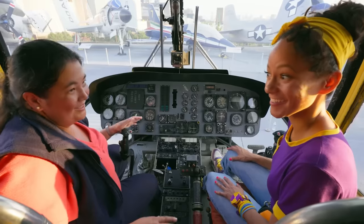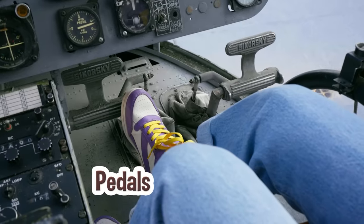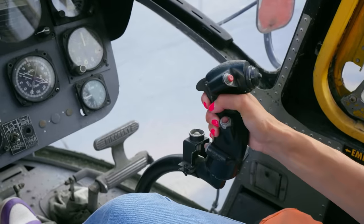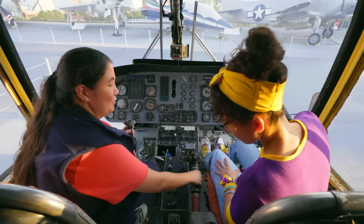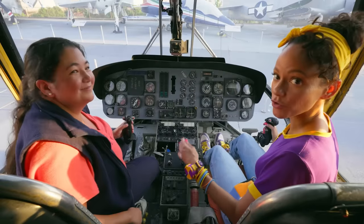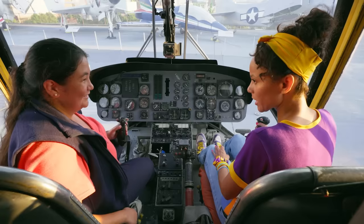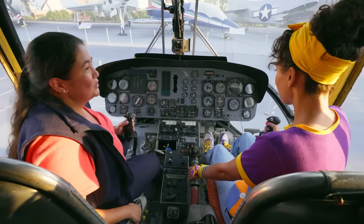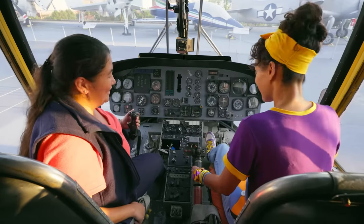Absolutely, but the three things that you're gonna use to really steer this, you have your pedals down on the floor, just like you would in a car. You have your joystick right here. You have one too. I have one too, all right? And then you have this control right here, which lifts up and down to help lift the helicopter up and down. Whoa, so you use your feet on the pedals, you hold on to this, what did you call it? Joystick. Joystick, and you have this controller too? Absolutely, you're doing a lot. That seems like a really hard job. It is, it's really complicated. Wow.